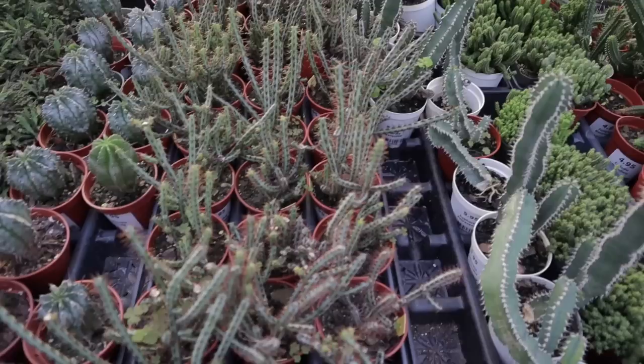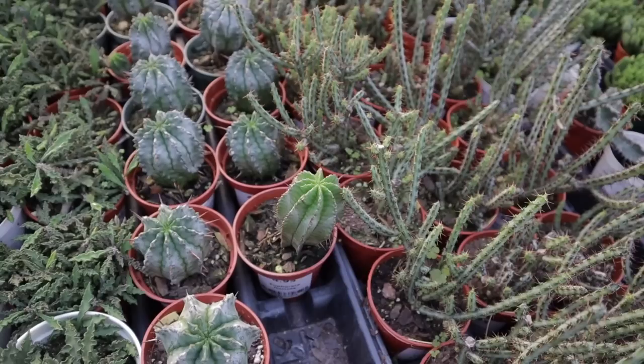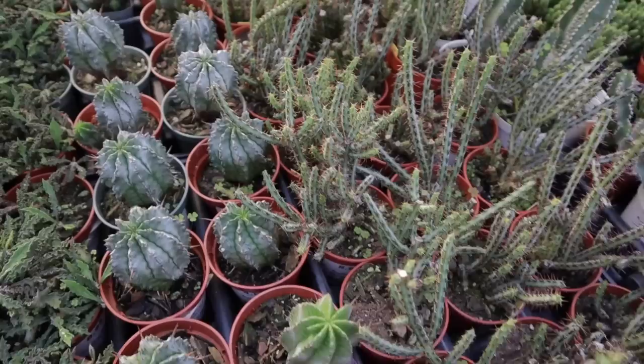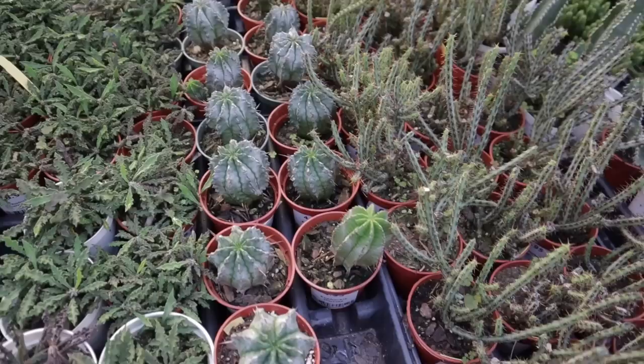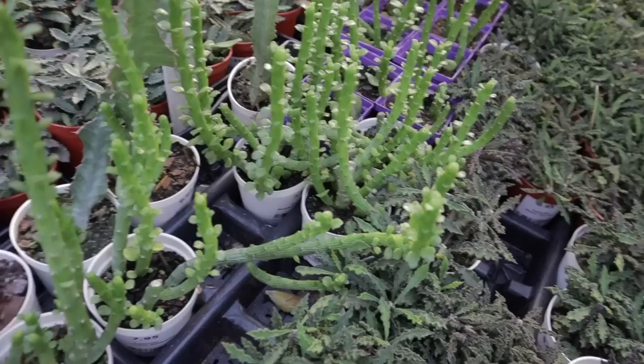I like this one, how it has like a little bit of white on them. Ooh, there was one that I've always been interested in. Is it a horrida? Because it has really like intense spines, like super intense. I think this might be it. They're $4.95. Oh, this is a neat one. Look at that. How cool is that? Ooh, I like this one too. Euphorbia monadenium.